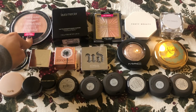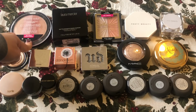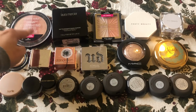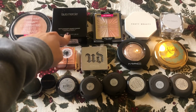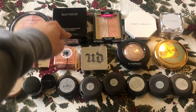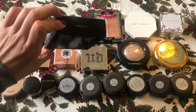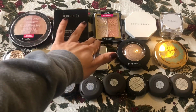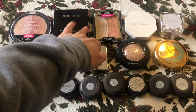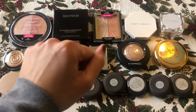This one from Wet n Wild, this was in my products I want to use in 2021, but I didn't even get to it. So it's back in the collection. This one is a repurchase. I did use up a mini one that I loved. So when I saw it at Marshall's, I knew that I had to get it. This is the highlight number 1. It's a very subtle highlighter. It's beautiful, beautiful. This is from Wet n Wild. This is the Hello Halo blush highlighter duo type thing.